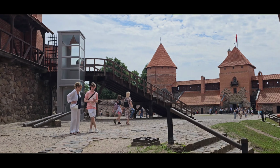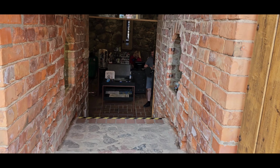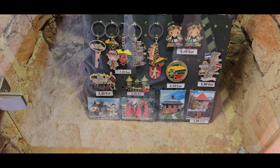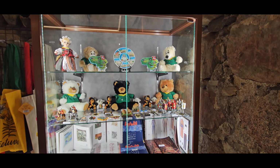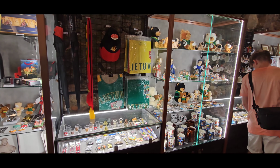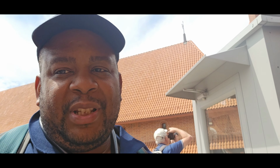Valuable thing, you see, the WC, always good to see. Confirm it is free, but anyone that made it to this point paid 12 euros, so it should be. Pretty cool, there's an elevator here for people with mobility issues or people with bad knees like me.